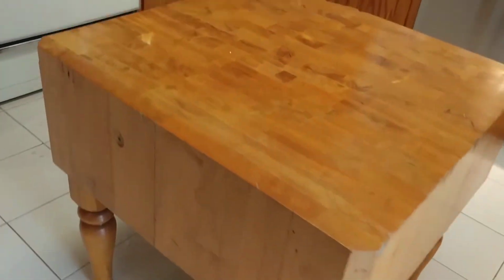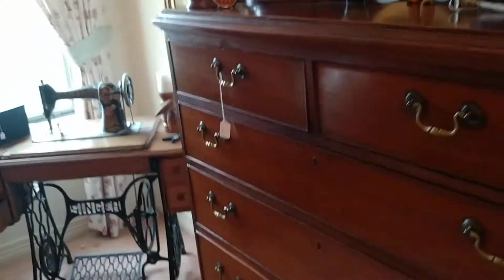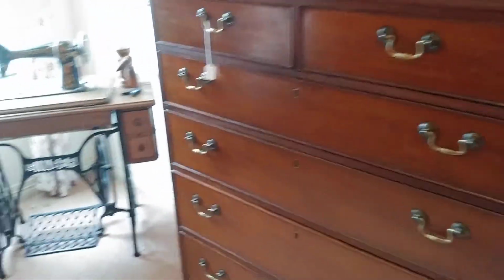This is one of my favorite pieces, the maple butcher block. It's solid and weighs about 400 pounds. So look at the sweet bedroom. Nice. I've got children's books. And then this bedroom, and I love this dresser and this treadle.